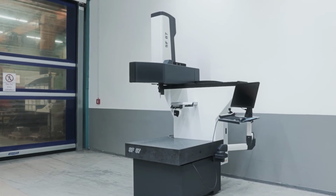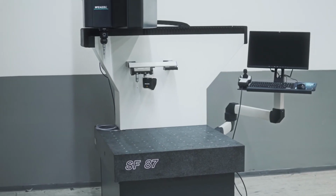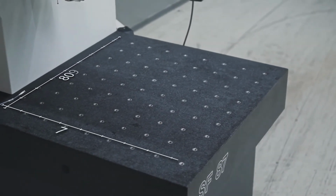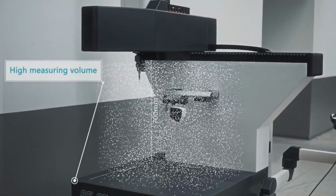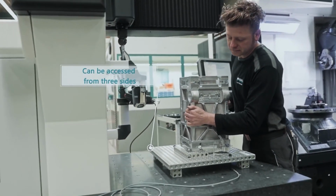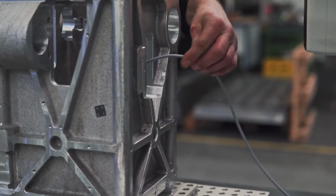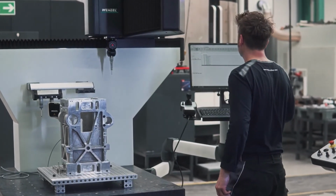This is the new Wenzel shop floor SF87. The coordinate measuring machine was developed for the production environment for measurement of small to medium-sized workpieces. A strategic choice of materials was made during product development. The accessibility to the measuring area from 3 sides is optimal for automated access by robots and can be adapted flexibly for more complex tasks with customer-specific requirements.